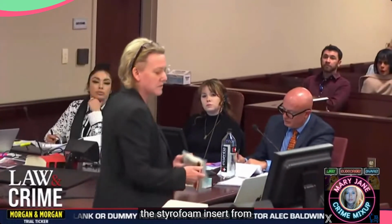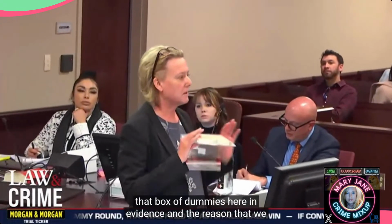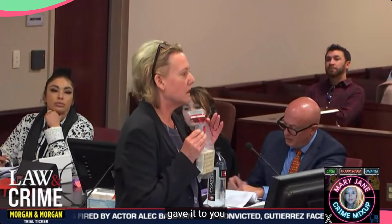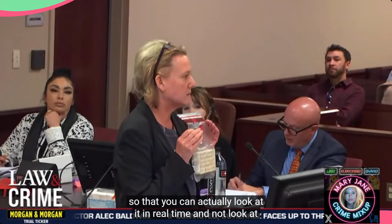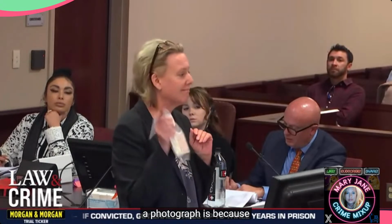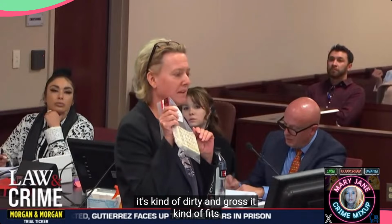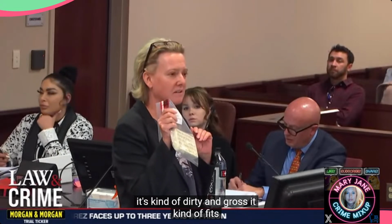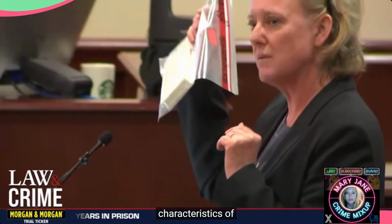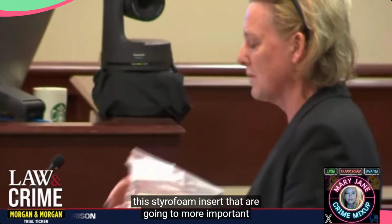The styrofoam insert from that box of dummies is here in evidence, and the reason that we gave it to you so that you can actually look at it in real time and not look at a photograph is because it's kind of dirty and gross. It kind of fits exactly the way that she described it. But there are some characteristics of this styrofoam insert that are going to become more important.